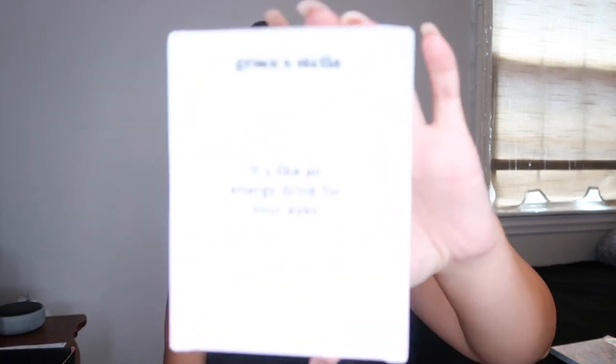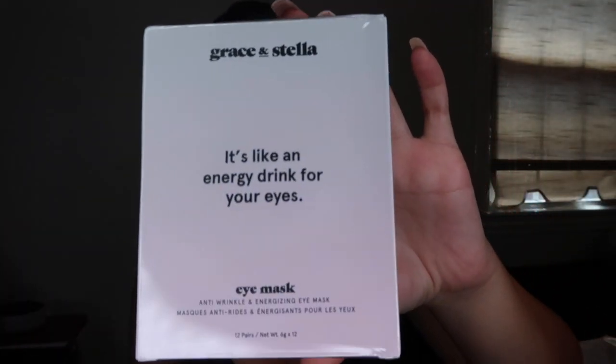So the next item that I have is the Grace and Stella Anti-Wrinkle plus Energizing Eye Mask. It comes with 12 pairs in here. It says suffering from dark circles, puffy eye bags, fine lines, and general fatigue around your eyes. Perk them up as if you just had 8 hours of sleep with these beautiful eye masks. They revitalize and rejuvenate the tired eyes, leaving you looking more awake and youthful. And this is $21. So this is it. Grace and Stella is the brand. Eye mask. So I'm gonna open it to see what they look like.